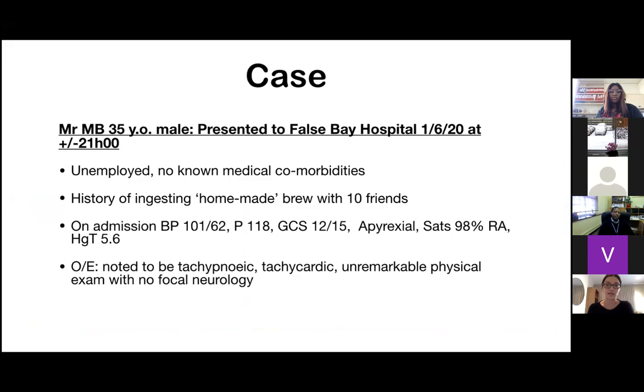So we saw Mr. MB, who is a 35-year-old male who's unemployed with no known medical comorbidities, who presented to False Bay Hospital on the 1st of June at 9 p.m. He presented with a history of ingesting a homemade brew, and he was amongst 10 friends. So on admission, he was hemodynamically stable, apart from having a tachycardia of 118. His GCS was 12 out of 15, but other than that, the rest of his examination was unremarkable.